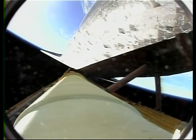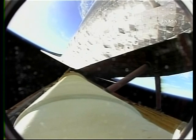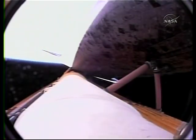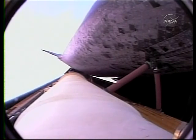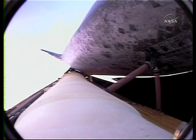The orbital maneuvering system engines will be used for major maneuvers during the course of Discovery's 14-day mission, 9 days of which will be docked to the International Space Station. The OMS engines are, of course, used in tandem for the deorbit burn at the end of the mission to enable Discovery to reduce its velocity and drop out of orbit for the hour-long descent back to the landing strip at the Kennedy Space Center.